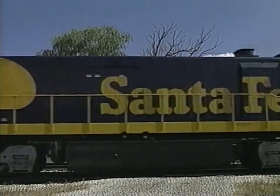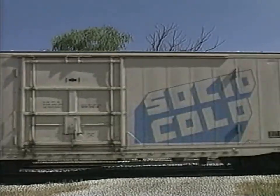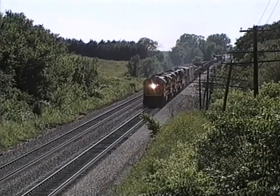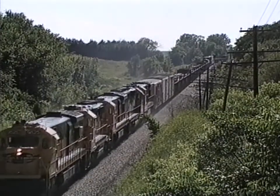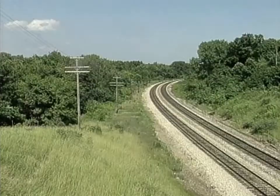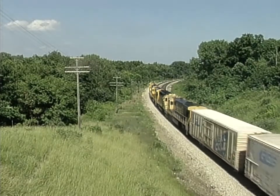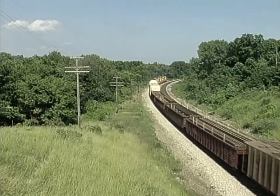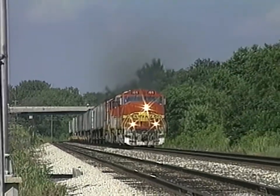Number 7108 also heads downgrade, but using the left track. We are just east of the grade's crest. And here is 97108 as it reaches the top of the hill. Running late this day is number 19811. It has just crested the hill and will begin its descent westbound.